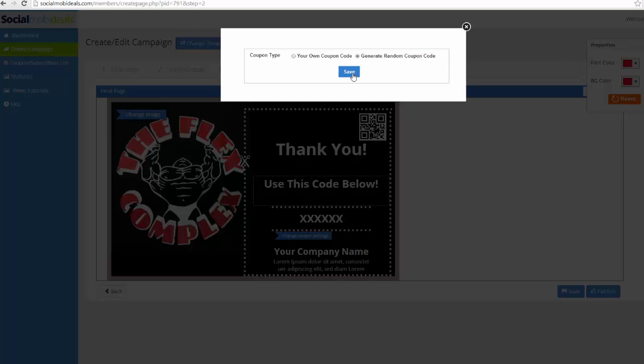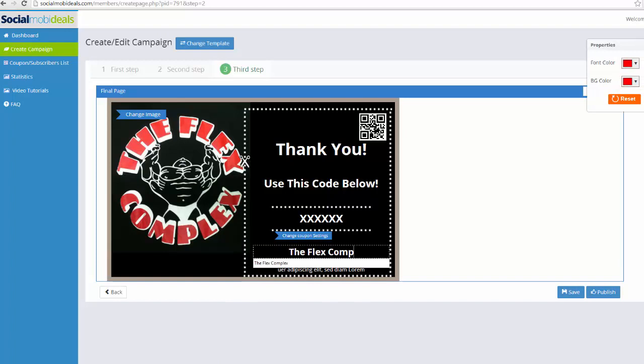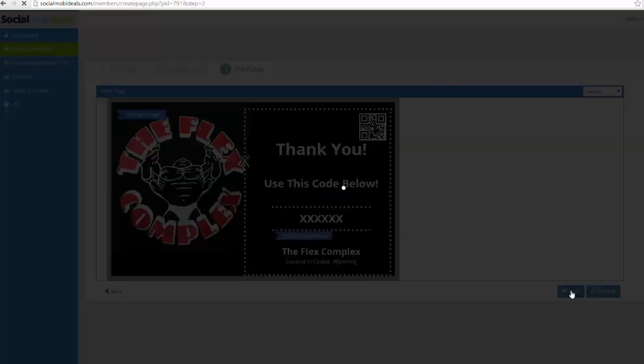Okay, so I'm going to go ahead and click save, and then we can come over here once again, the Flex Complex, and then we can say something simple like located in Casper, Wyoming. Okay, so I'm going to delete some of this text here. All right, Casper, Wyoming, and that's where I'm located, guys. All right, and that's it. Now notice that we have this QR code. I'm going to explain that here in a minute, but there's some options over here. If you want to change the font color, if you want to change the background color, you can do all that stuff. But right now what I'm going to do is click save.